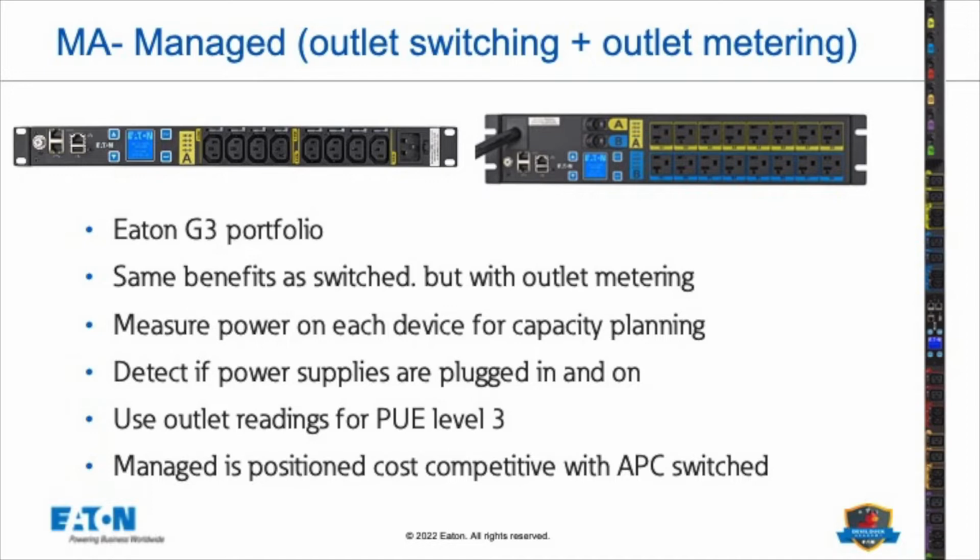So we haven't sold switched PDU within Eaton for 8 years now. There's a lot of benefits there. A lot of people like to use it to analyze power draw within their rack to understand exactly what everything is consuming. You can use it for calculating PUE, up to level 3 PUE calculations.